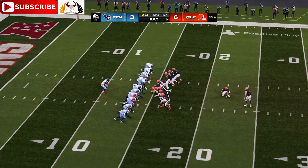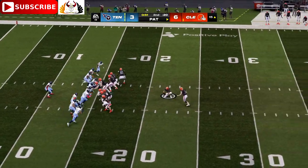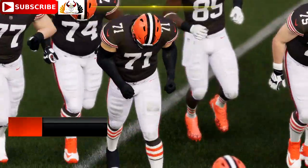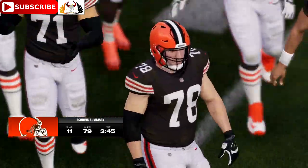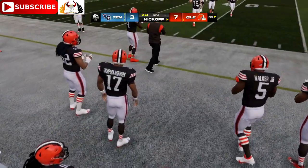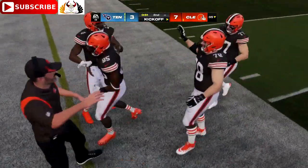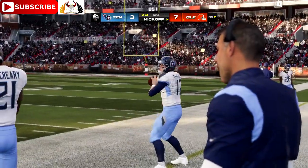Now Cade York for the extra point. So he missed his lone field goal try, but he's got this one as that extends their lead. So that one a long 11-play drive. And the final act belonged to Deshaun Watson in his touchdown run.